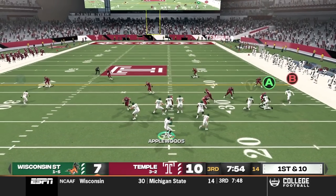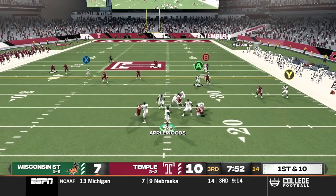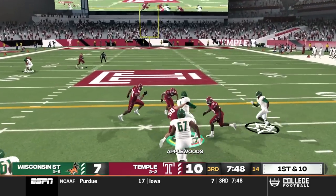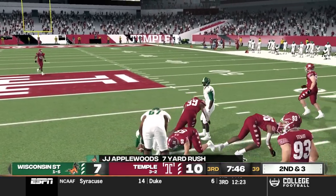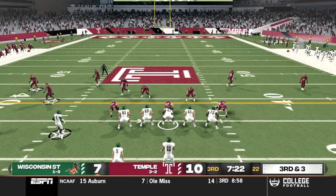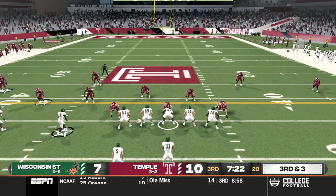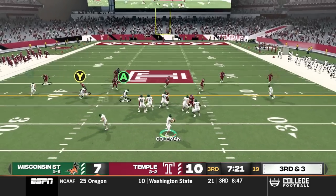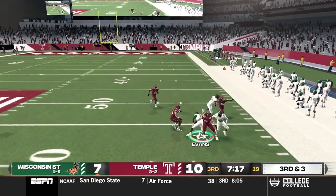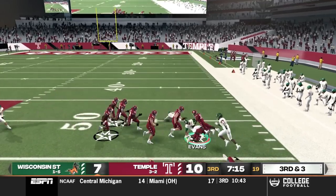So now we start the second half, and really we just need to get our stuff together because we are struggling to really move the ball consistently and stop this Temple offense. As here is Applewoods into the game to start the second half. He starts out with a nice scramble. So now 3rd and 3, Coleman throws, and he's got Tay Evans. He's got the first down also.